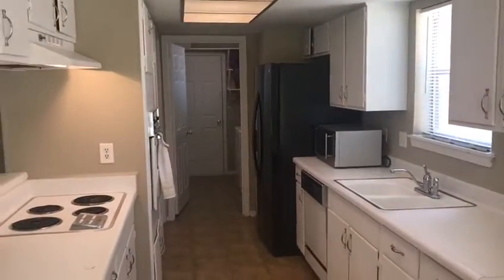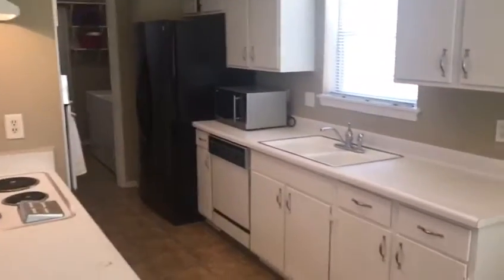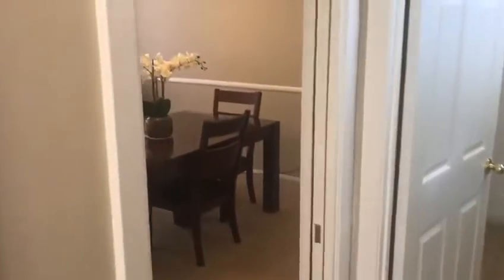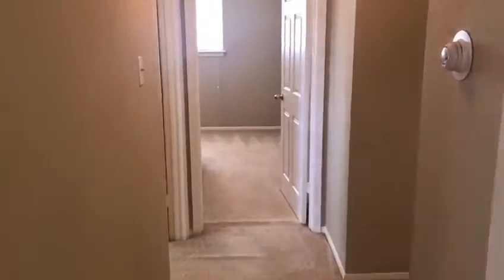And then you go into the back there, and that's the laundry room into the garage. And then you have your classic built-in oven, and then the entrance into the dining room. Then you walk down the hallway, you have your first bedroom here on the left. Nice sized bedroom, light and bright, plenty of space. And then straight in front of you, you have your second bedroom, again, light and bright, plenty of space. And both of these bedrooms come with a walk-in closet, so that's a really nice feature.